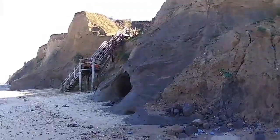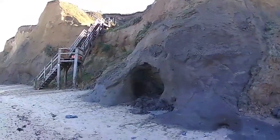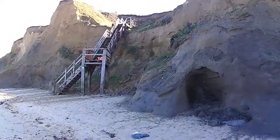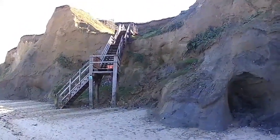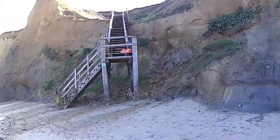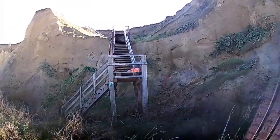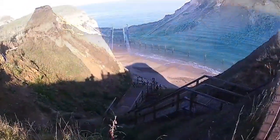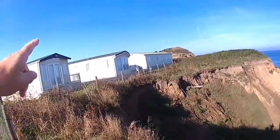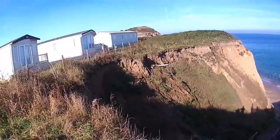This is where the steps are. You can see it's washing it away. It's blocked off. Yes, there's been a landslide there. Yeah, not good. But the van's there. They rebuilt this recently and it's collapsed.